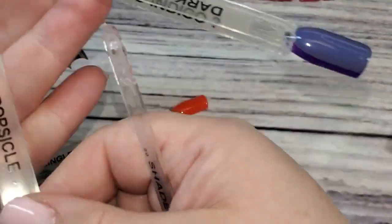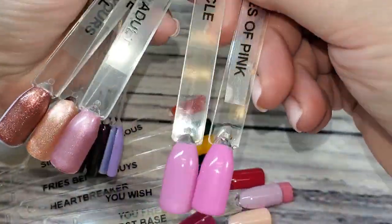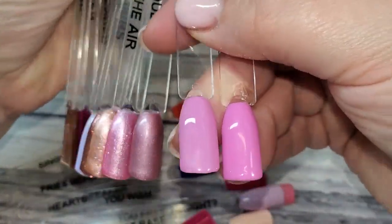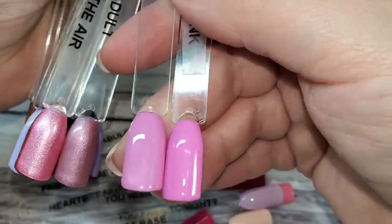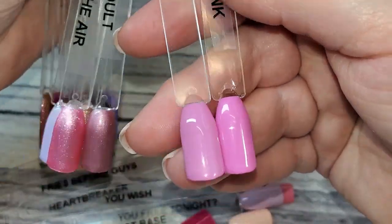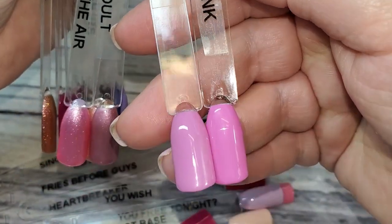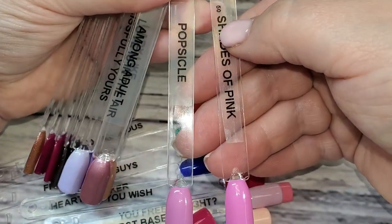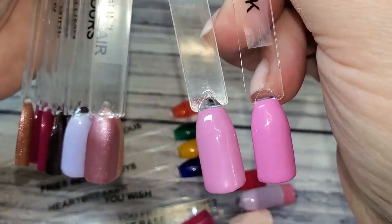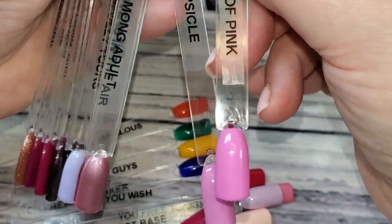Okay, so here is Popsicle. And here's 50 Shades of Pink. They are very similar. So it's kind of like, is it purple? Is it pink? It's definitely a pink with a purple undertone to it. And 50 Shades of Pink is a bit brighter, a little bit of a darker shade than Popsicle. It's just a little bit lighter, but they're so very similar in color. So if you have Popsicle, that's kind of what 50 Shades of Pink is going to look like.